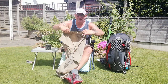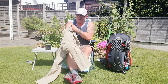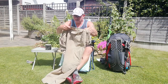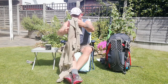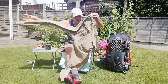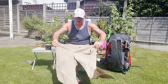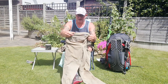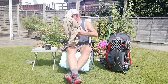And what's left of my hiking trousers. Now these are very lightweight. I got them off Amazon. Who are they made by? I don't even know who they're made by, but very, very cheap they were. And they dried very, very quickly. When I did get wet, or when I washed them, they dried out very quickly. Very, very light, and they're stretchy. So that was the trousers that I wore.